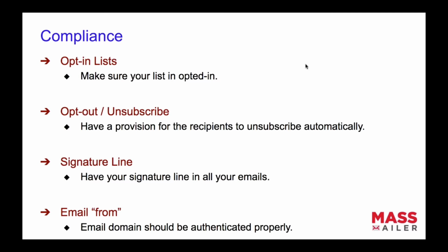And let's talk about compliance. It may sound complex, but if you really look at the bullet points on any of the compliance rules, there are maybe only the top 10 that you can think of, and I've listed the top 4 here. First and foremost, you need to have consent from the people who are receiving the email from you, meaning they have to opt in to your email list.